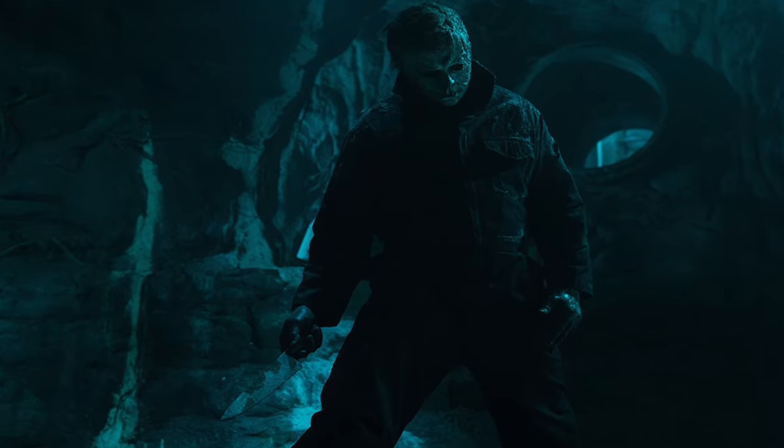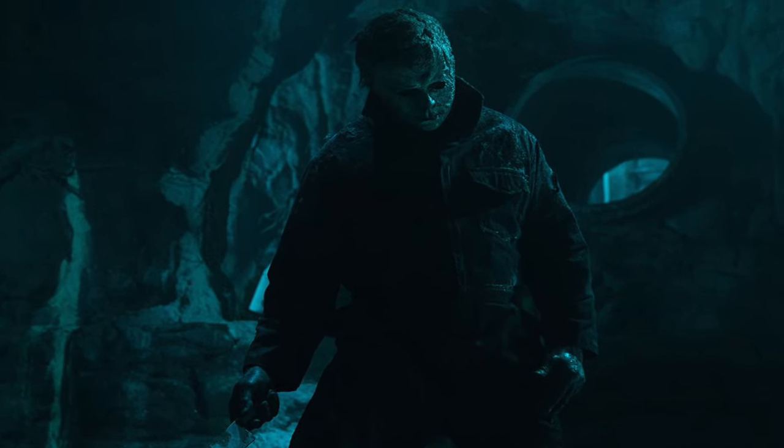I mean, it does make sense. The mask itself is over 40 years old at this point. It's been burned and then kept in a sewer for a couple years, so of course it's going to be damaged and have mold all over it. That makes sense. It looks good, but it could have looked a little bit better, in my opinion.